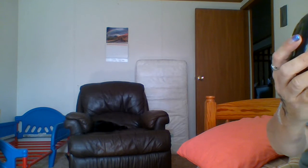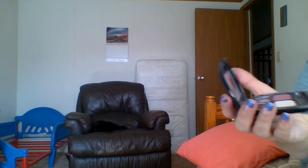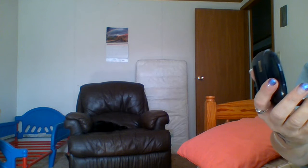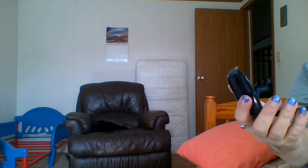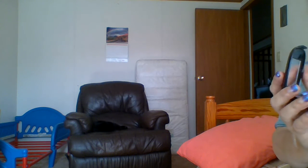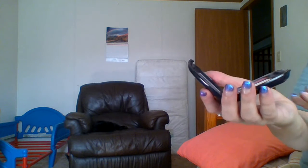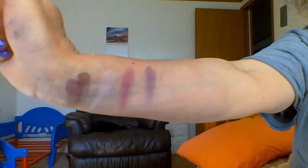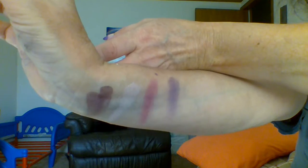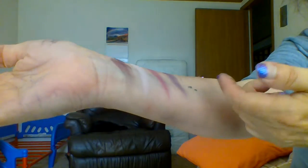The rest are matte colors. Matte colors are not my favorite, but sometimes if I really, really like the color, I will buy it even with matte colors. Sometimes I will do that. So these are those colors. This one's my favorite. See why?